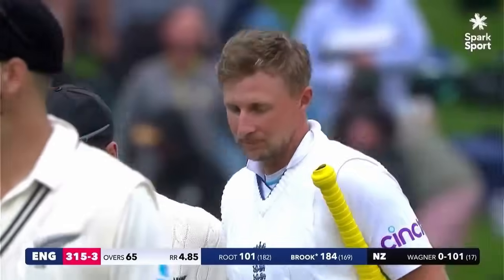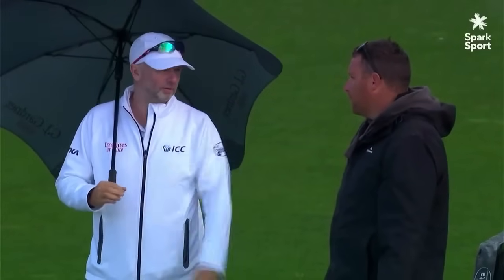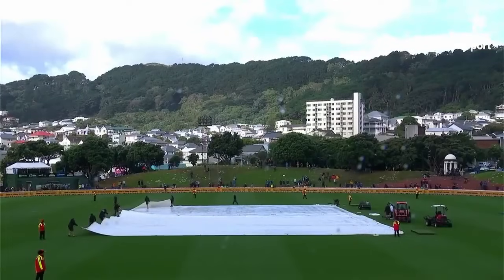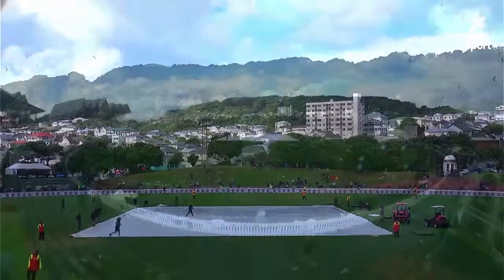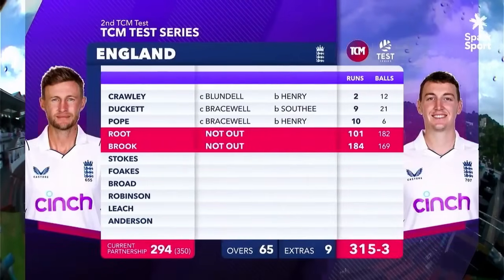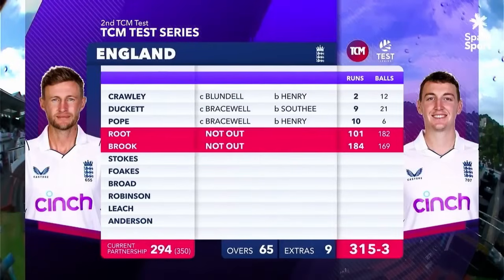That shower has got a little bit heavier. The umpires decided that the ground staff would have been unable, even though there's some sunshine actually and the weather looks all right, they decided that with the 20 minutes remaining, the ground staff would have been unable to dry things up, get the covers off, get the rope around the outfield and get the players back on. So they've decided that that's that for the day.